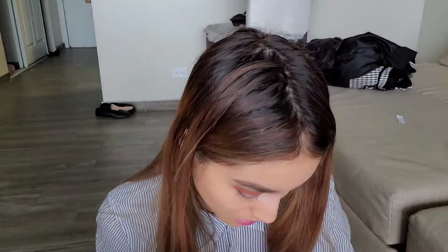So I'm just gonna use my own. So this contour looks very brown. I kind of don't want to contour because the foundation is already so dark, but we're just gonna try it on. Wow, it's very pigmented.